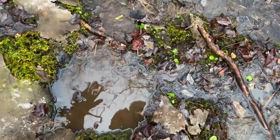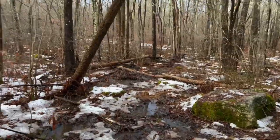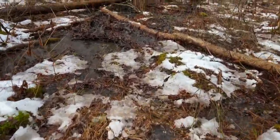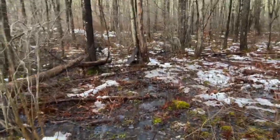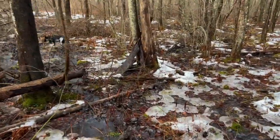Hey everybody. So this property has always had a large portion of it designated as wetlands, and you can see why. But as the planet warms and we get more rain, especially 2023 into 24, which it's January 2024 right now, it's a very wet property.